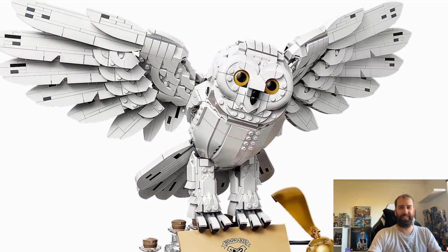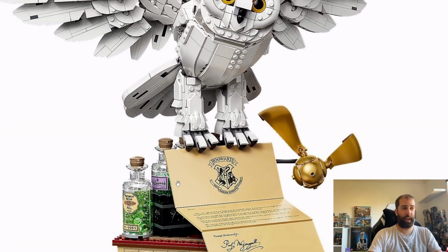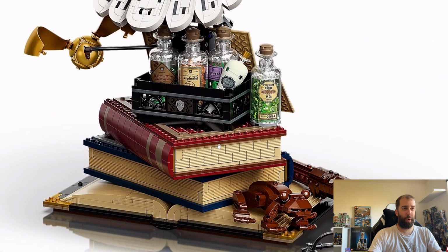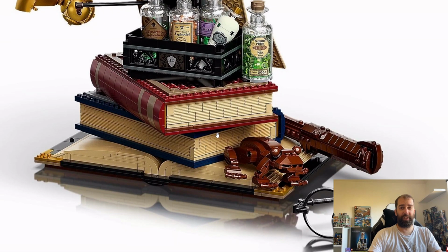Again, it's not a set any pictures can capture, but you need to see it in person, and it just looks wonderful. It's such a beautiful set. The different potion pots are really cool. The books, it's just ingenious. Everything's Lego, you know what I mean? It's all Lego, but it's such a clever set. It's so cleverly designed. It's such a great, fun set to build.